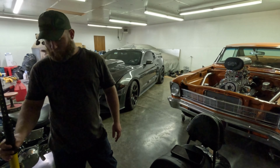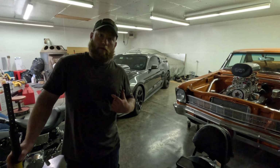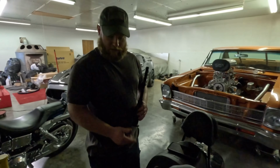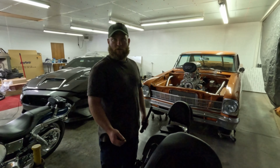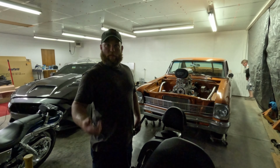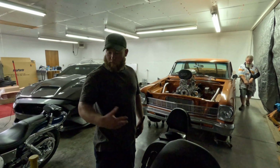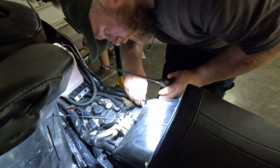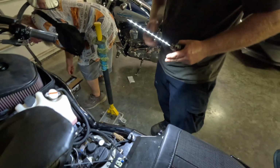So what's your plan, Mike? My plan? Nothing. Just pull the fuel pump fuse so that it doesn't kick on. We turn the key on. We'll get a few revolutions to try to get a little bit of oil pressure and make sure everything spins free. Oh, there it is. Perfect.